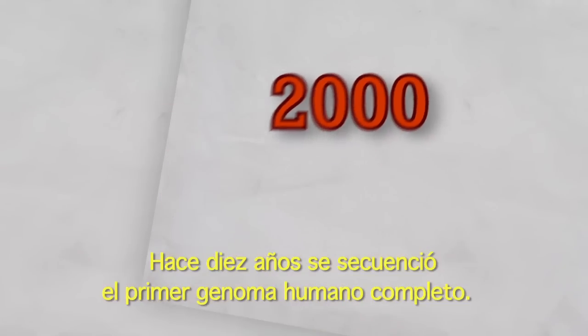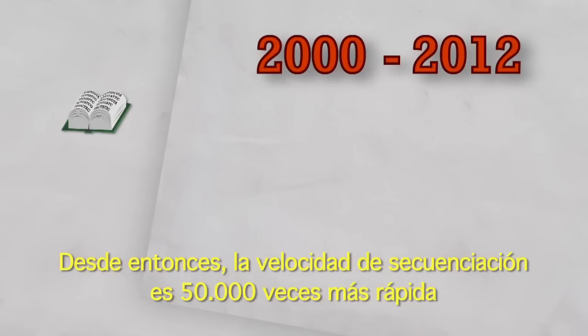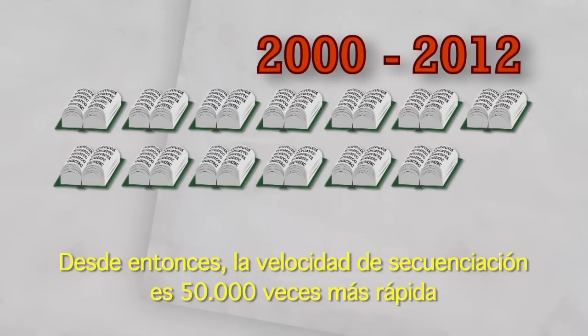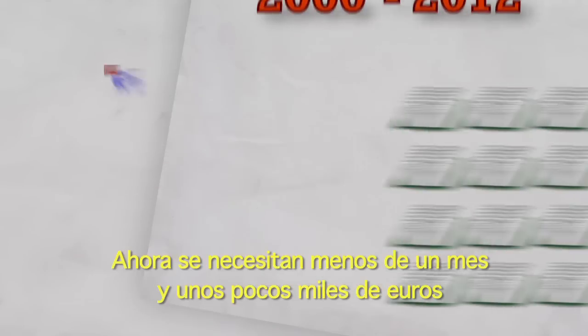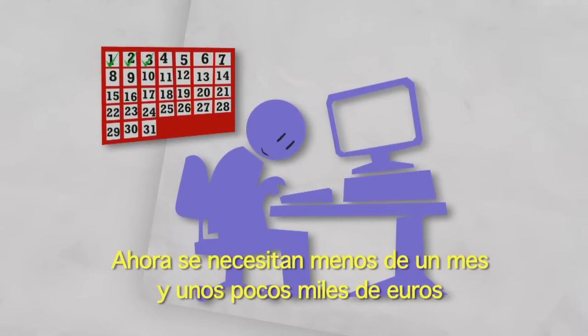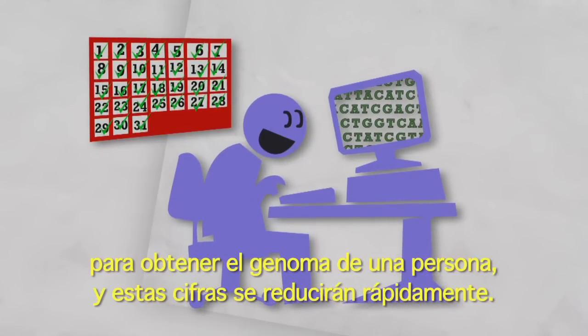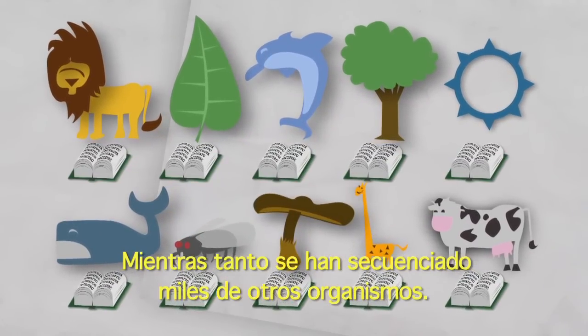A decade ago, the first whole human genome was sequenced. Since then, the rate of sequencing has become 50,000 times faster, and the cost of sequencing has become 10,000 times cheaper. It now takes less than 1 month and a few thousand euros to obtain the genome of an individual, and these figures will decrease rapidly. In the meantime, thousands of other organisms have been sequenced.